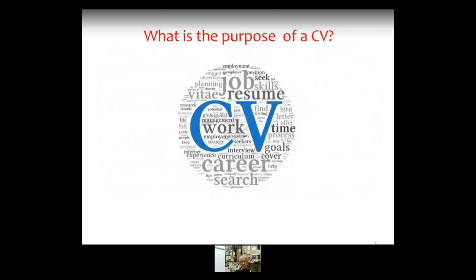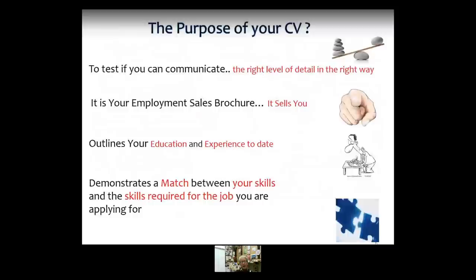Might sound like an odd question, but what is the purpose of the CV? And I think if we all ask ourselves before we put our CV together, what's the purpose of this? I think we would approach it very differently. So I see it as it's to test if you can communicate the right level of detail in the right way. For all of us, when we're putting our CVs together, we think, how much do we write? What should we include? So think of it this way, the right level of detail in the right way.